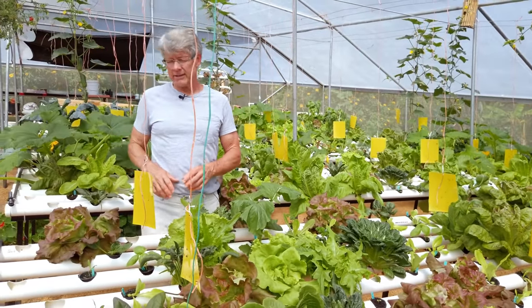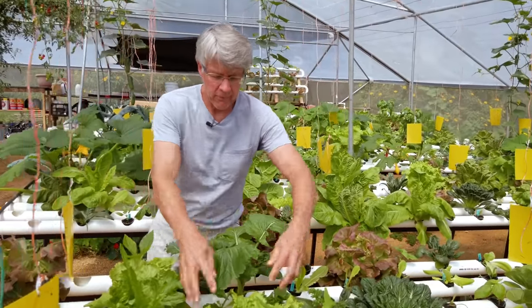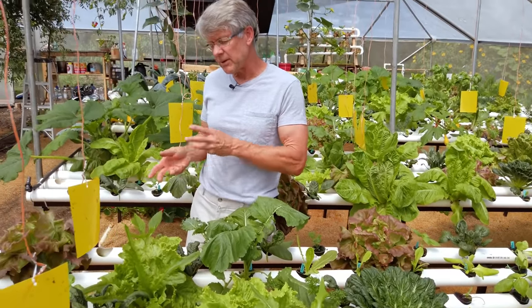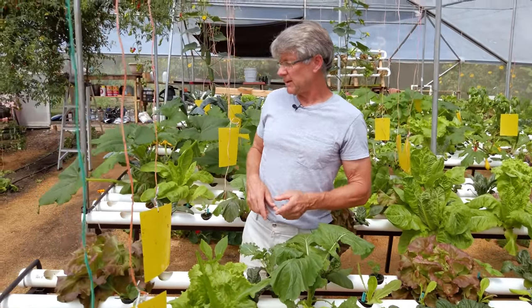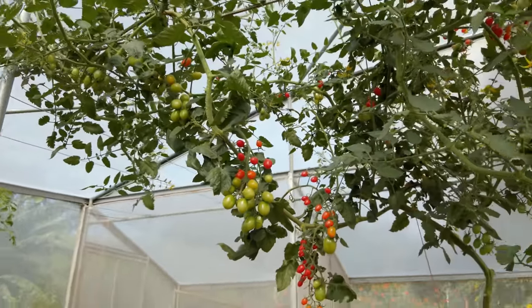So it saves me a lot of time growing this way, and they're also very fast to mature. Again, 4 to 5 weeks for this head of lettuce. If I were to grow that same lettuce in the soil, we're probably talking 6 to 8 weeks. And a lot more water control in the soil.